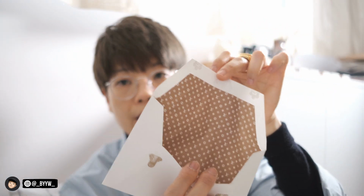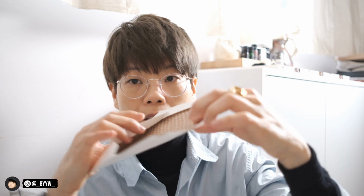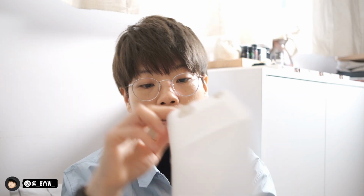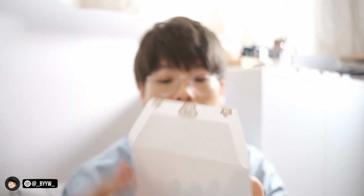I think it just makes a really nice impression when you open the envelope, reaching for the content inside. The lining also serves a practical purpose, creating more security for privacy. So that's what the inside looks like. There are 50 of them.